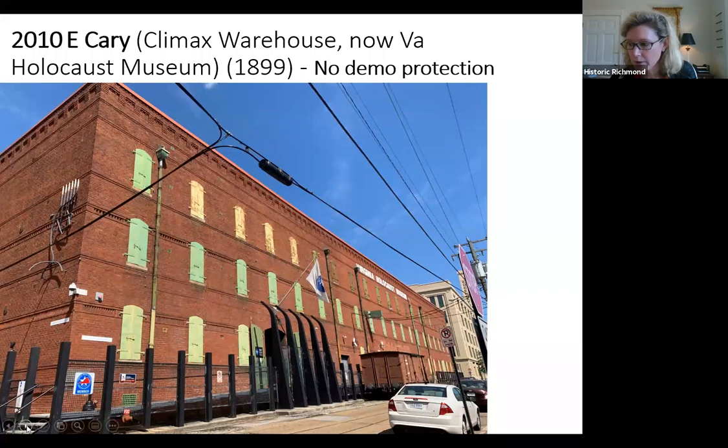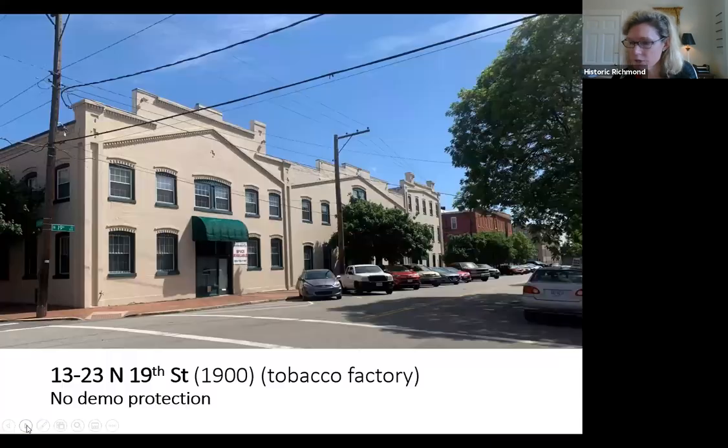This is another tobacco factory with excellent, very fine decorative brickwork along Tobacco Road. This is the Holocaust Museum. I encourage you to go visit their Violins of Hope. There's no city demo protection on this, although there is a DHR easement on a number of those Tobacco Road properties.